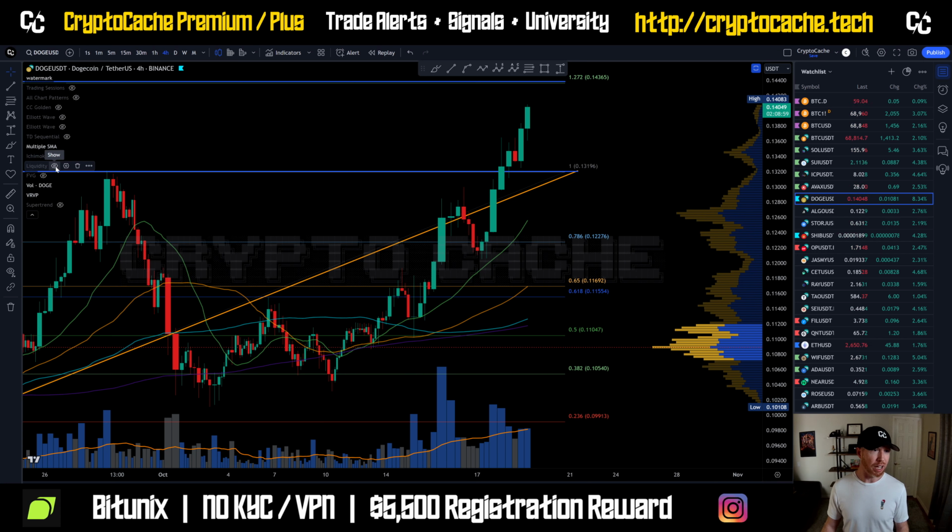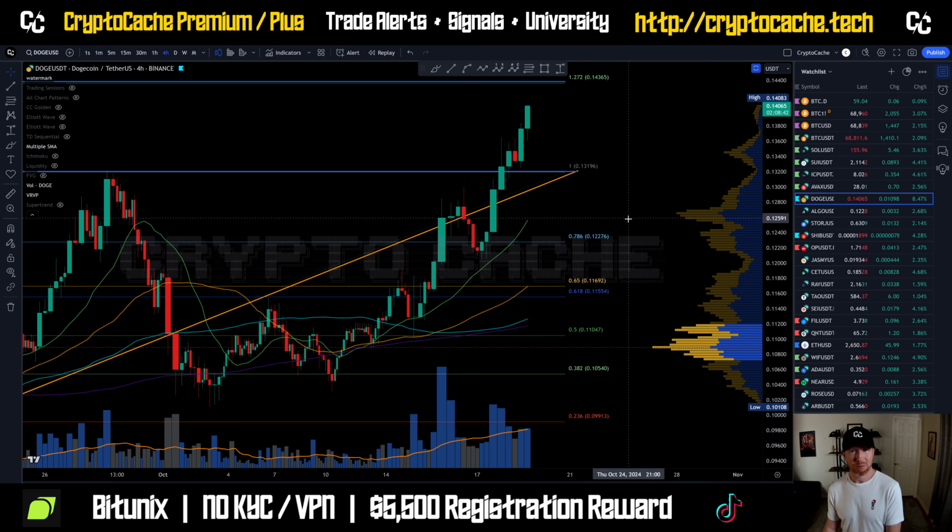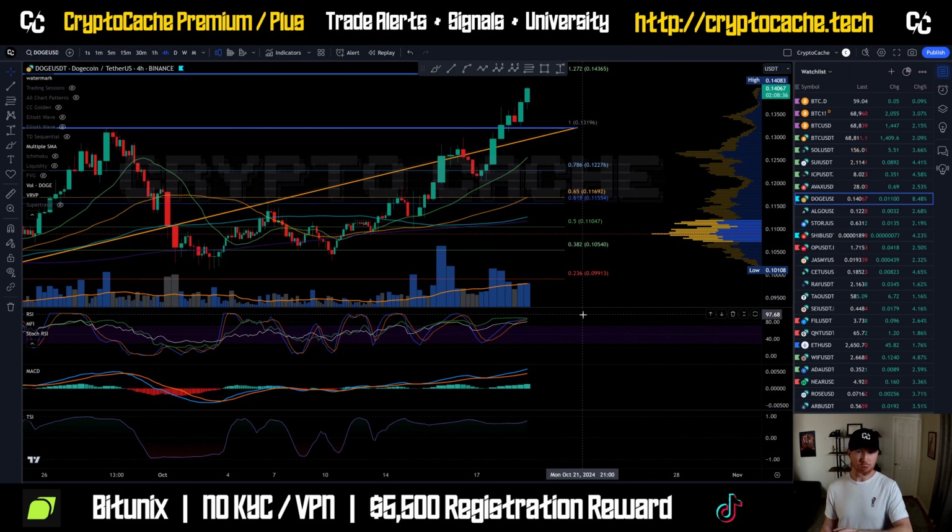Now, if we take a look at TD Sequential here, we're at a 6 on the 4-hour time frame, implying we've got probably a good 24 hours or less of continuation before the price will potentially retrace. Usually you see 8s and 9s and the price will pull back. It gives us another 12, maybe 16 hours, somewhere in that range of continuation before the price is likely to retrace. Having said that, though, we're over 70 on the RSI.